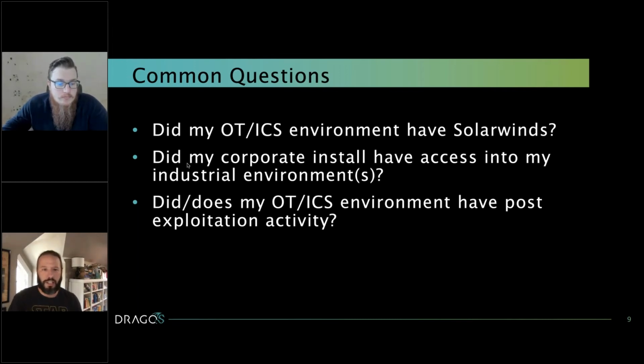Did my OT or ICS environment have SolarWinds? Largely our customers did not have a solid inventory of not just what hosts are in their environments, but what software versions they had in their environment. In some cases they may have had current or semi-current copies, but they didn't have historical references of the versioning over the course of, in particular, 2020.